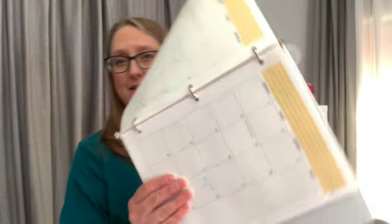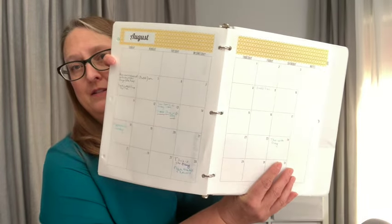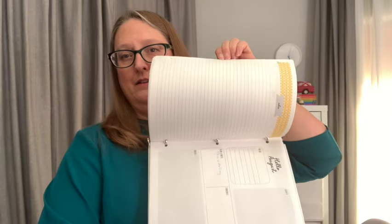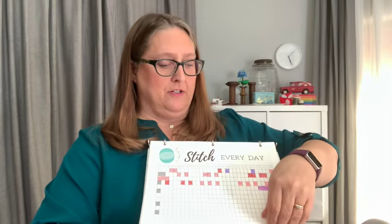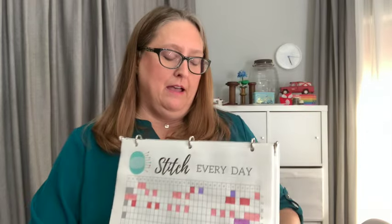But I just go in and I write down on the monthly spread, you know what, this is in August. It was the month that I went back to school. So, I don't know, I feel like the stitching is mostly on the weekends, and I just want more days. I've got so many projects that I want to work on, but I love the graphics. I thought maybe I'd flip through and show you some of the fun graphics that she has on her downloads. So anyway, really love it.